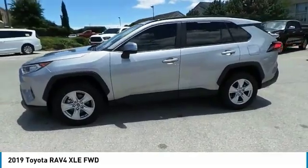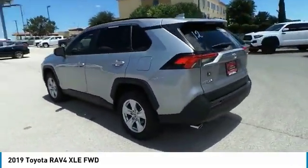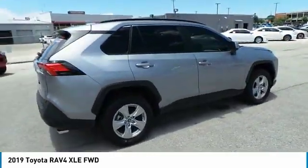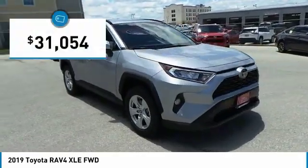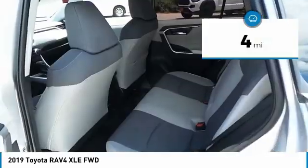The RAV4 is one of the most fuel-efficient SUVs in its class. Versatile and efficient, RAV4 mixes the comfort and drivability of a sedan with the benefits of an SUV. This highly evolved, well-packaged crossover SUV lets you have it all and is priced below $35,000. This vehicle has less than 100 miles.